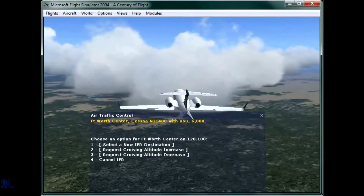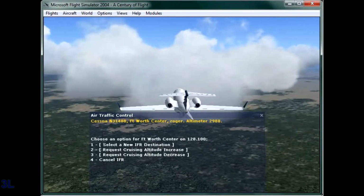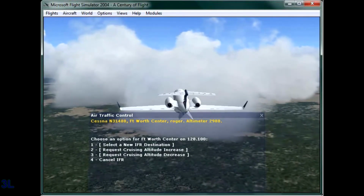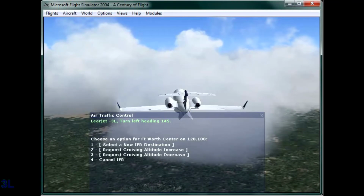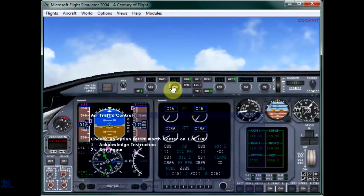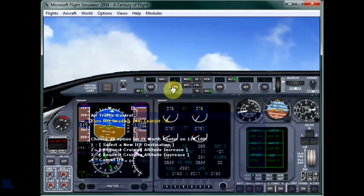Fort Worth Center, Cessna November 31488, 6,000. Getting some turbulence here. Fort Worth Center, roger, altimeter 2988. Learjet 3 Lima, turn left heading 145. Turn left heading 145, Learjet 3 Lima.